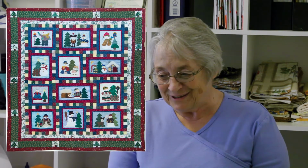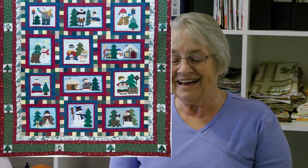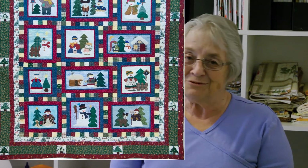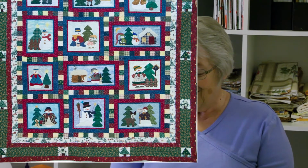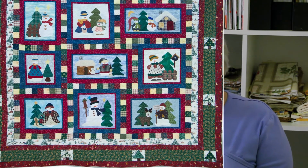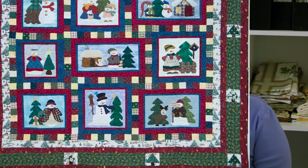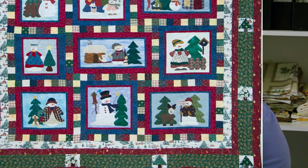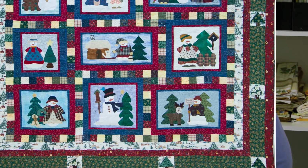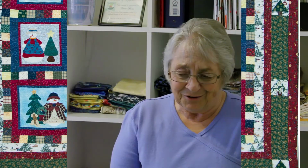This is an old quilt. It's probably the first block of the month that I did, and it is the one I traditionally put up at Christmas and sometimes into January or February when we lived in Colorado. It was probably done somewhere around the late 1990s, 97, 98. I don't have a date on it, but that's about when I remember having done that.